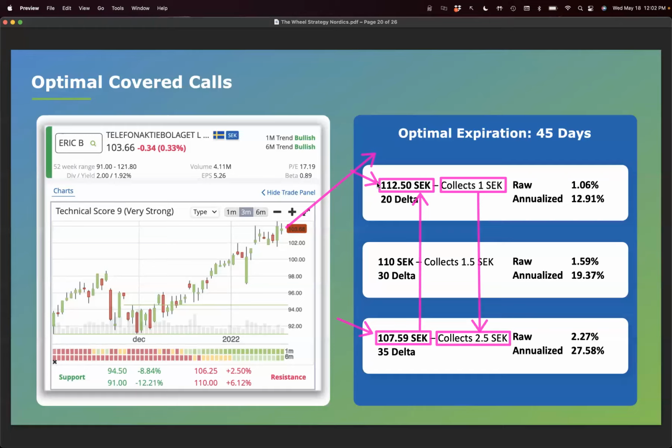And what we see here is that over and over again, especially over a long run, as you sell many, many covered calls, you're going to have some scenarios where the stock rallies significantly.